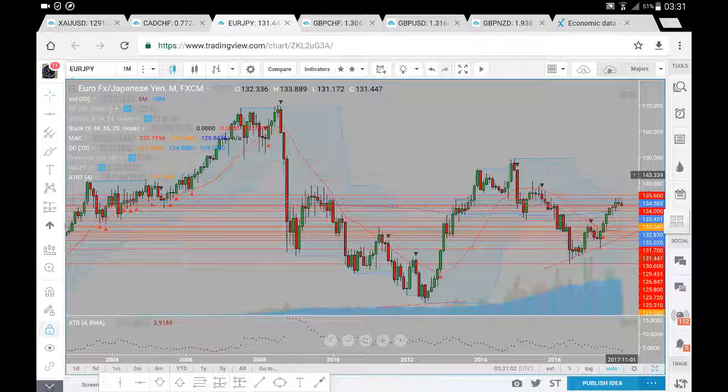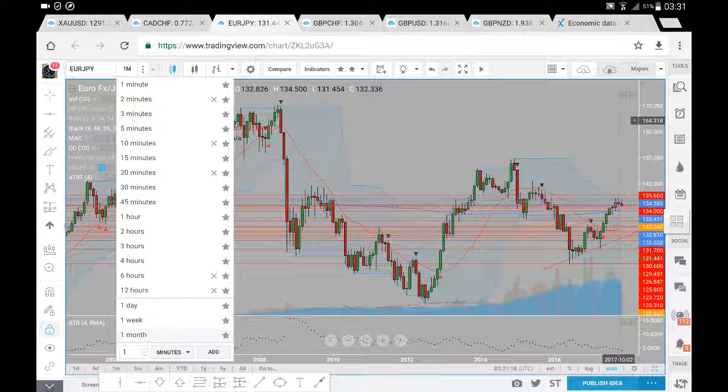So we have now had a downside continuation from last month. The fact that we did see some buying momentum come in the market suggests that there are buyers in this Euro Yen for continuation upwards to possibly the 140 region. Now let's just have a look at the weekly time frame before we go into the daily and wrap up.